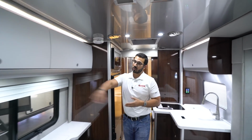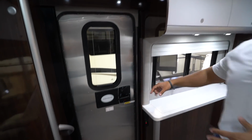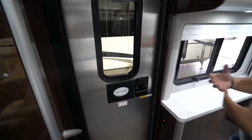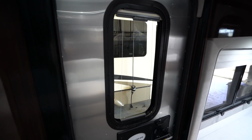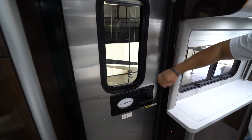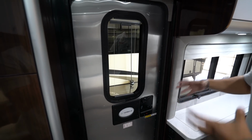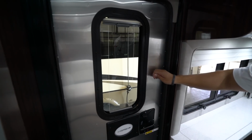If we take a look over to this side here, let's actually look over at the entry door. Gorgeous entry door on the Atlas. This is something that Airstream is very well known for, their entry doors. And it's especially important on a motorhome because oftentimes this is what rattles. Airstream does a fantastic job. When you put it in drive, you'll actually hear that door. And when you're going down the road, this door does not rattle at all.